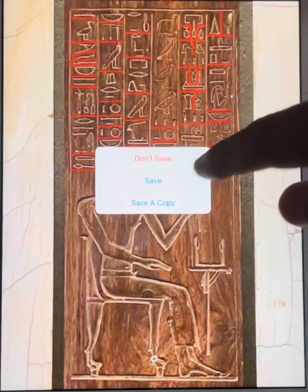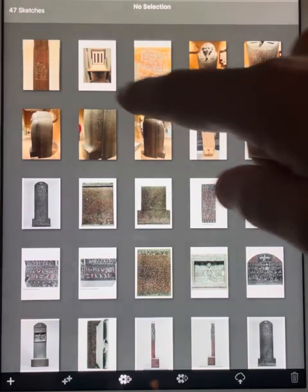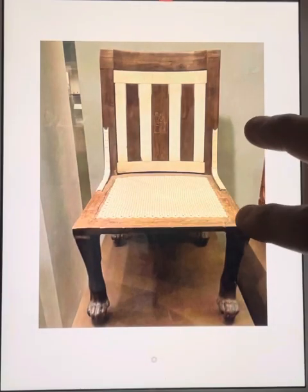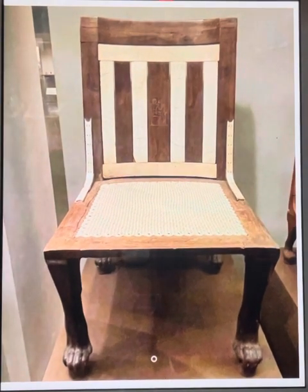And you can check out this chair at the Metropolitan Museum. Here it is again, so you could see what it looks like. Head over there and have a look at it. You'll see an almost identical duplicate of it at the Brooklyn Museum as well.